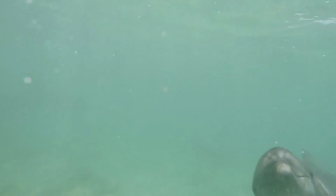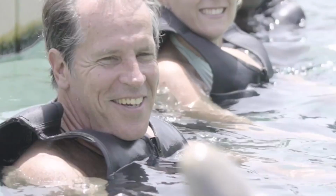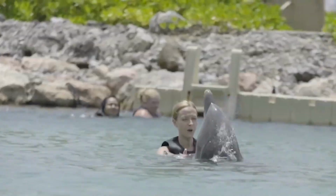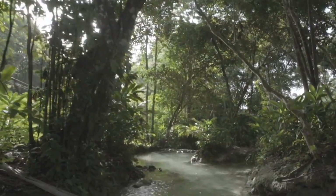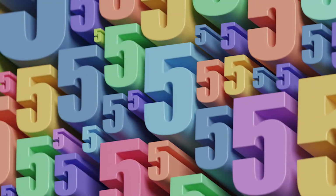Finally, we would be remiss to not mention Dolphin Cove, Jamaica. At Dolphin Cove, Jamaica, visitors get the opportunity to swim with dolphins in the natural Caribbean Sea. You also have the opportunity to enjoy the company of other marine life, such as exotic species of tropical fish, stingrays, and other forms of natural sea life.